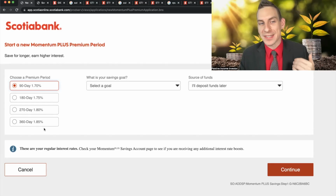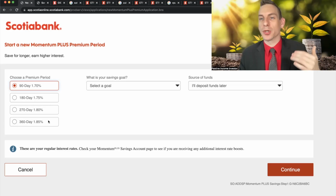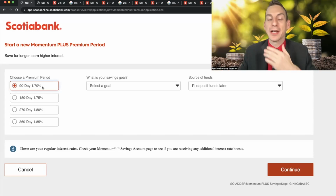And the 360-day savings account, which again, you can pull money in and out of at any point in time. You just lose the premium period, which I'll show you what that looks like in the actual account in a sec. But at 1.85%, you're better just locking it up for the 90 days so you can constantly reset it every 90 days, presuming the interest rate will be a little bit higher.